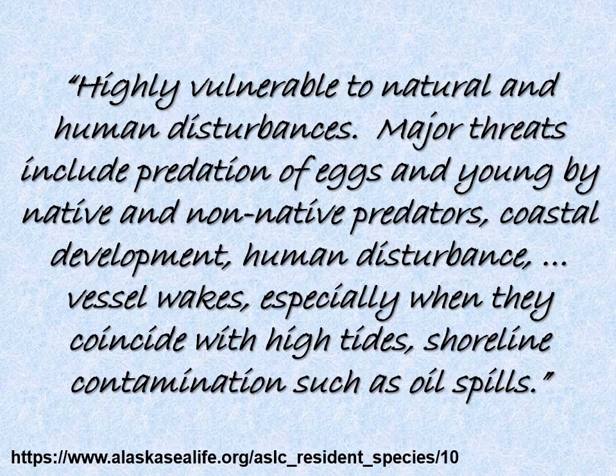These oystercatchers are highly vulnerable to natural and human disturbances. Major threats include predation of eggs and young by native and non-native predators, maybe one of the reasons why they prefer offshore islands, small islands maybe, coastal development, human disturbance, vessel wakes, especially when they coincide with high tides, shoreline contamination such as oil spills.